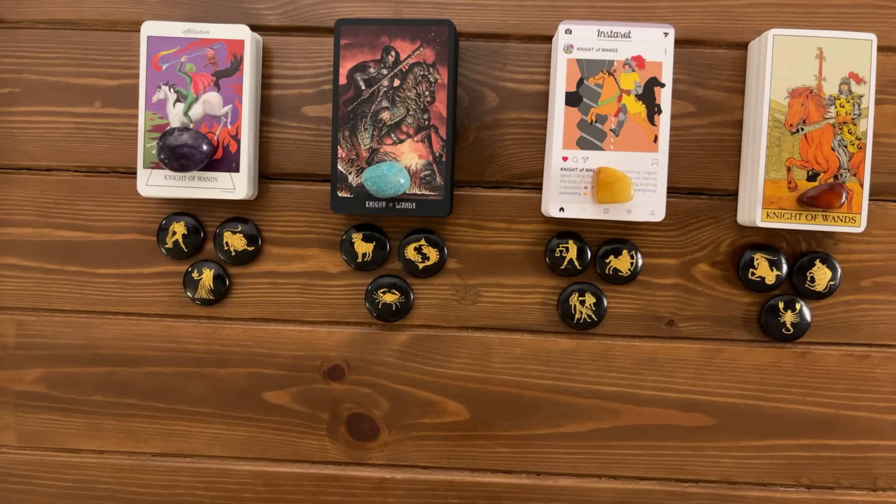So, these are the assigned zodiac signs to each pile. You can pick your piles using your ascendant, sun and moon. I highly recommend you check the 3, but it is, of course, all up to you and how you like to do it. And once you're ready, please head down to the description box, click on your timestamps, and I will see you in your readings.